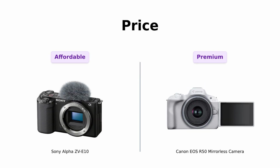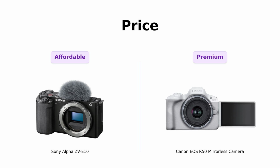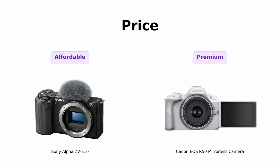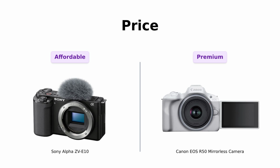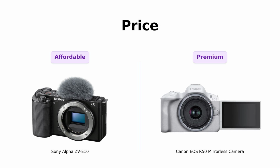First up, let's talk dollars and cents. The Sony ZV-E10 is priced at a sweet $699, which many reviewers appreciate for its affordability and value for money. Meanwhile, the Canon EOS R50 is priced at $799, which some users feel is a bit steep compared to its features. So do you want to save some cash, or are you ready to splurge?